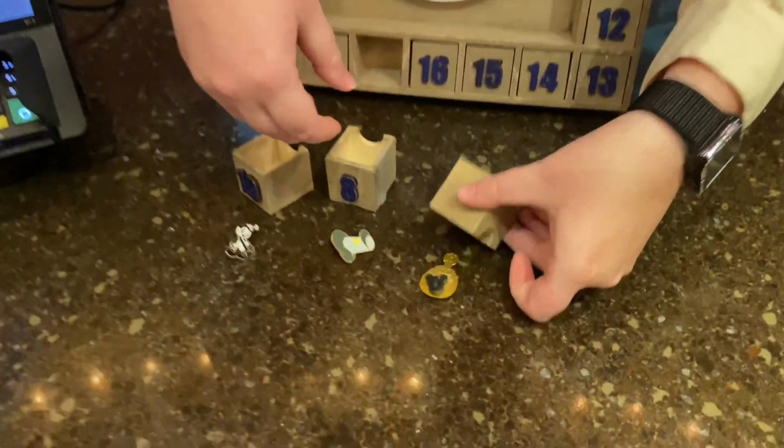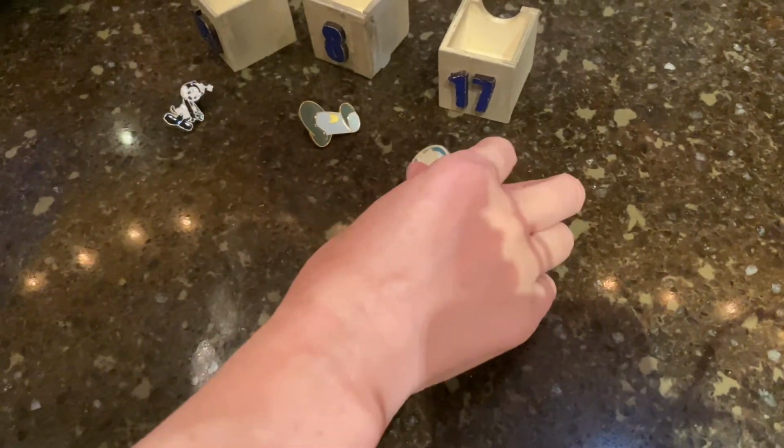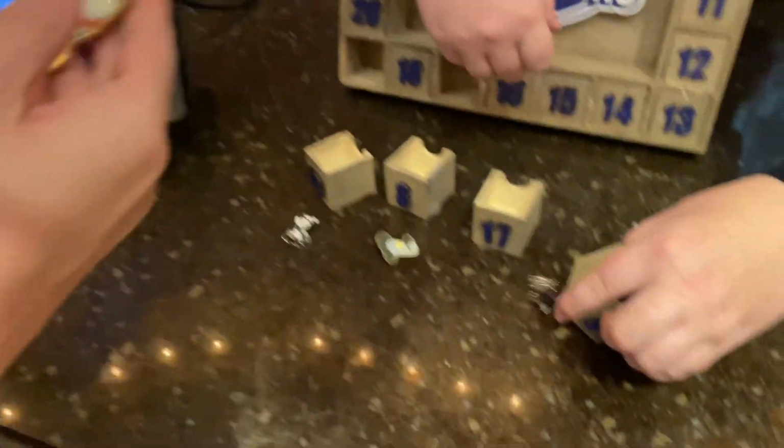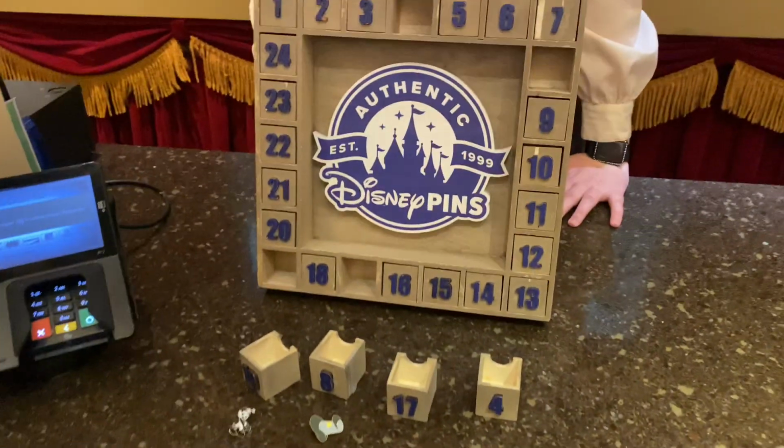Alright, here's 17. I'm here for the pins. That's funny. And then here's that 4. And 4 is a little owl. Awesome, thank you so much.